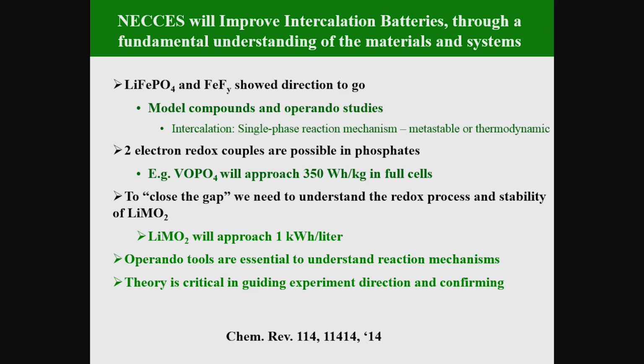The other thing, our conclusion is, you've got to use operando tools if you're going to be looking at battery reactions. And you've got to use theory in guiding the experimental direction you're taking and in confirming your experimental results. And some of this data I've shown is in this chemical review. Last December, this special issue is all on batteries and nothing else. So if you need a primer in batteries, get hold of this issue. And I'll stop there. Thank you very much.